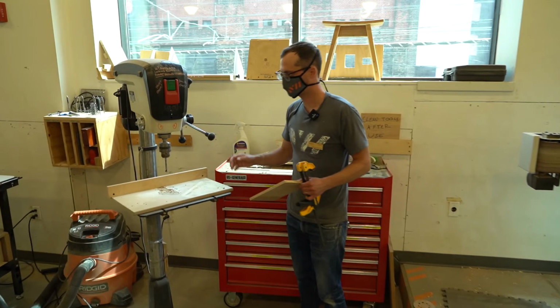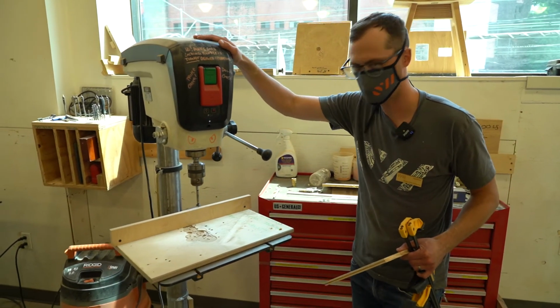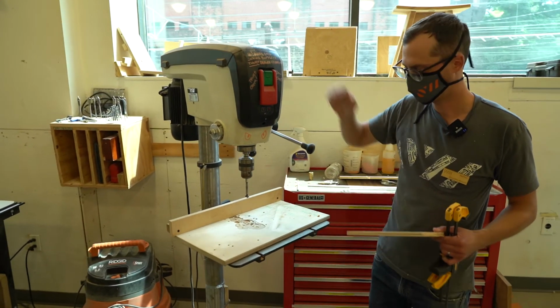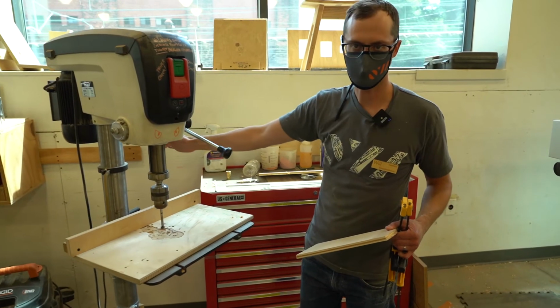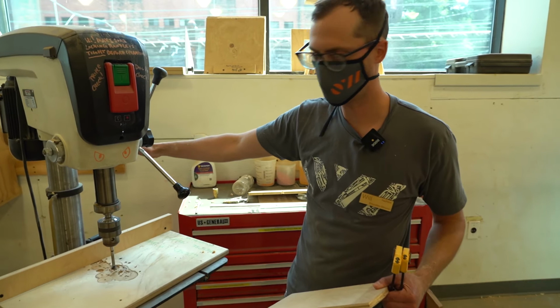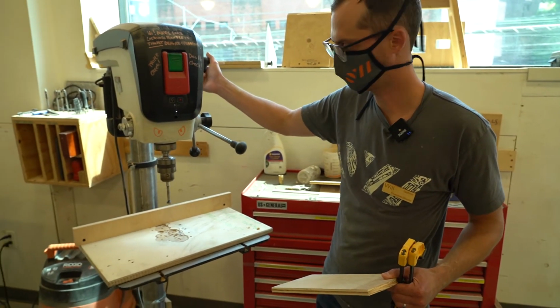The drill press works just like your basic hand drill, except it's mounted on this handy stand, which you can clamp your material to, and then you can control the depth and the speed of the cut very easily so that it can be a highly repeatable and accurate hole.